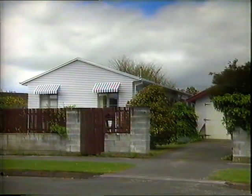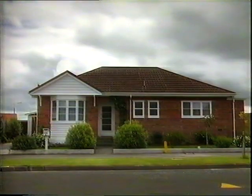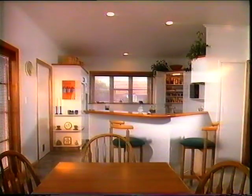While not too much has changed where Trevor DeClean grew up, Savage Crescent is proving popular for redevelopment. While the streetscape's being maintained, inside the small rooms are being opened up and modernised.